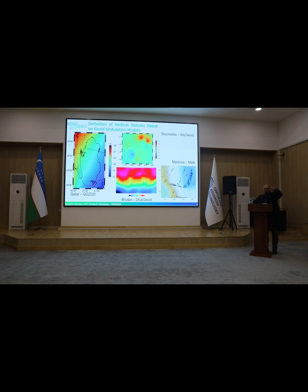So we try to define the sea level. The height, the vertical here in Tashkent is about 500 meters. But when I say it's 500, it's with respect to the sea level. How do I know that here is 500? Many years ago, some people started from the Baltic Sea, zero because it's sea level, and brought the height until here. But of course that creates a lot of errors.